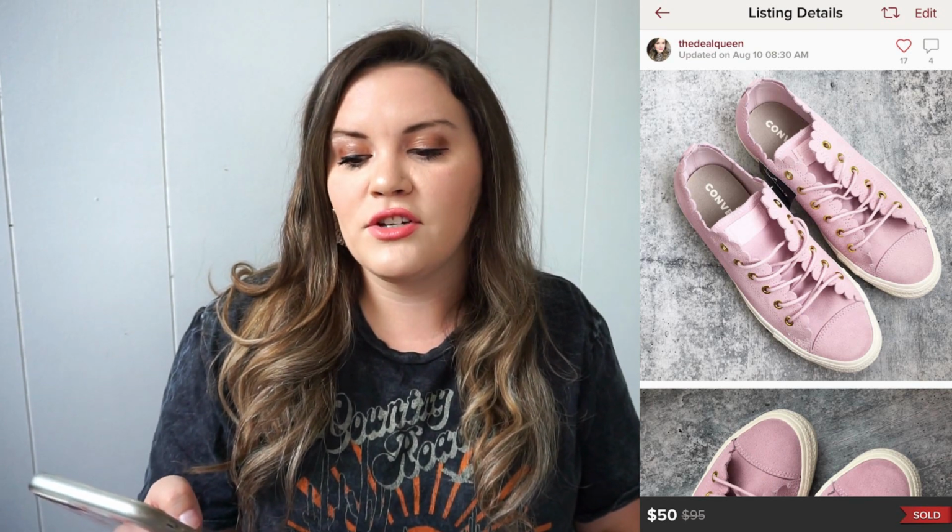The next item is a pair of new Converse. These were pink suede and they had scallop detailing around the edges of the shoe. They were really, really cute. I actually kind of regret not picking up a few more pairs of these. These were a retail arbitrage find, and I found, I think, 4 or 5 pairs of them, and I only got one just because I wasn't sure how they would do. I really liked them, but I wanted to just test the waters.